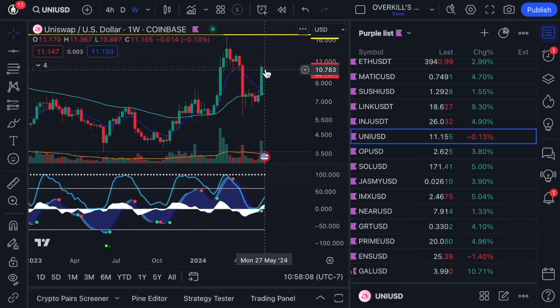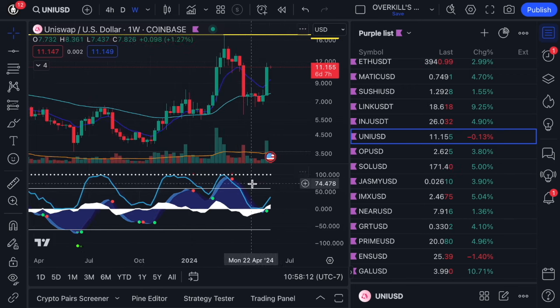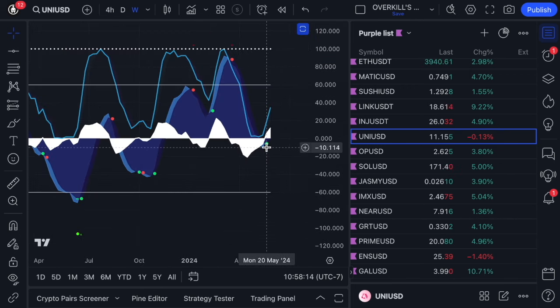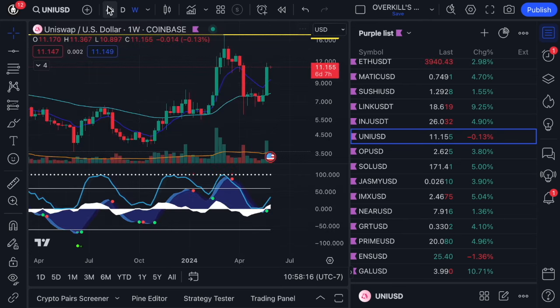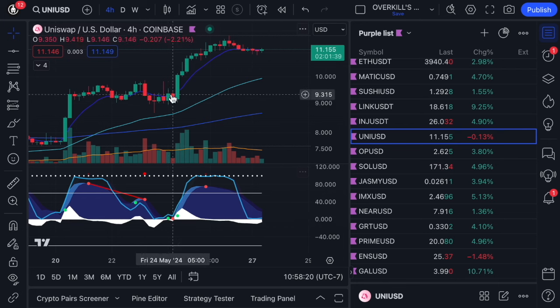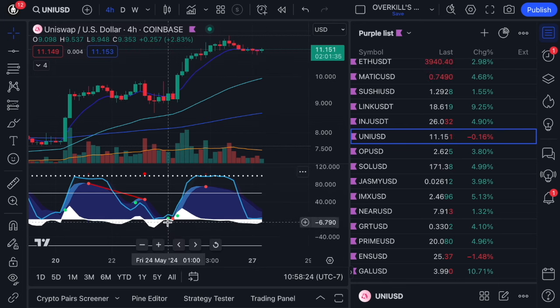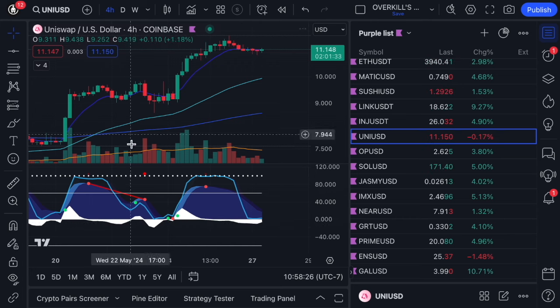And again, the weekly still looks good. It just needs to break out over 12. I'm going to remain a buyer of Uniswap here. And if we get a big pullback on the 4 hour, I'd be looking to buy the next green dot on the 4 hour, just like how it came right there. If this thing pulls back to 10, I would absolutely love that, but I'd be a buyer on the next 4 hour green dot on Uniswap.